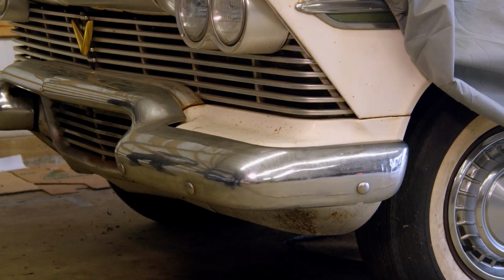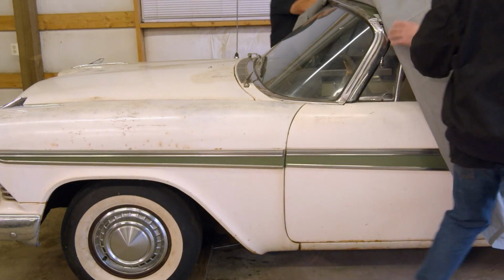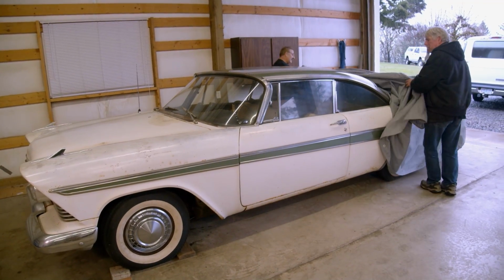If it comes with a set of wings, what's that mean? I don't know. Can I see the car? Yeah. Please? Who cares about wings? It's not going to fly anyway. Okay. Oh, look at that.